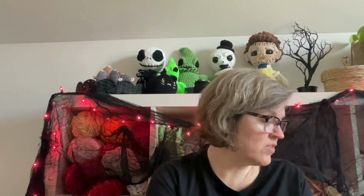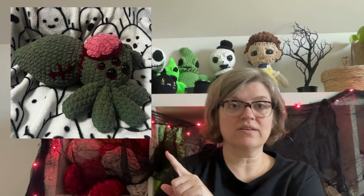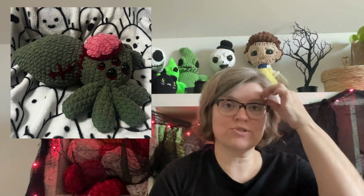Now we're going to move on to the paid ones. Now some of these I have purchased and some of these I was a pattern tester for, but I love them, so I have to include them. And the first one is, surprise, another spider, Zeke the Zombie Spider from Spooky Hooks Crochet.